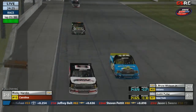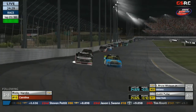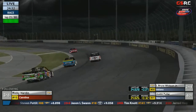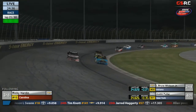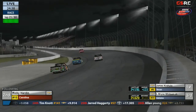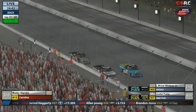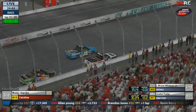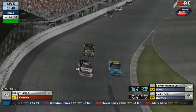Those fresh tires are coming back into effect. I'm actually surprised that Ricky Hardin's been making so many mistakes since his tires are a good 10 laps newer than the rest of these guys. Or at least his right side tires. He only took right side. Yeah, Ricky Hardin's had a couple of difficult races. We know he definitely didn't have a great race a couple of weeks ago at Dover. He seemed to do all right last week at Rockingham, though.